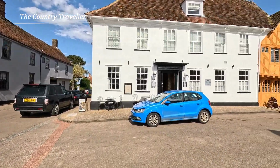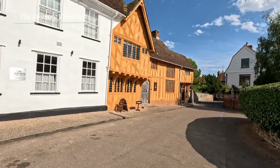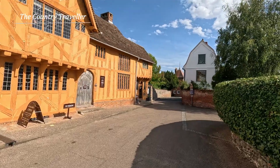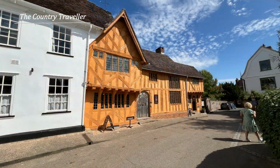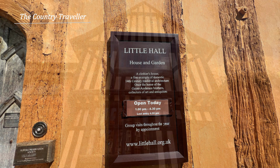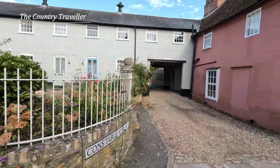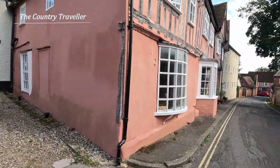Here we'll find another museum, housed in the building on our left, which is a little hall. This is one of the oldest timber-framed buildings in Lavenham. It dates from the 1390s, about the same time as the Crooked House. The house was restored in the 1920s and 30s by the Geyer Anderson twin brothers, who filled it with an eclectic mix of antiques, pictures, books, china and decorative art, much of which can still be seen in the museum today.